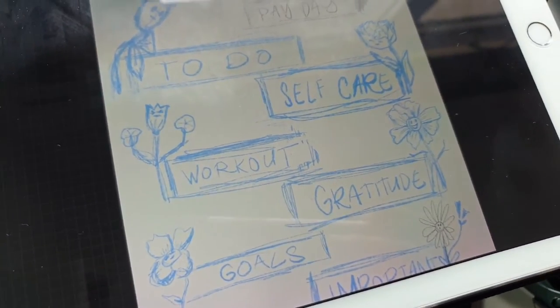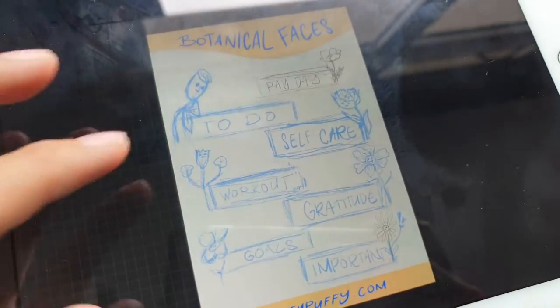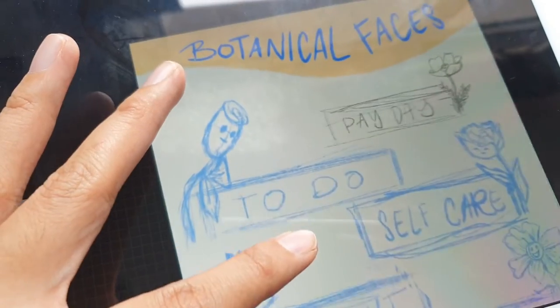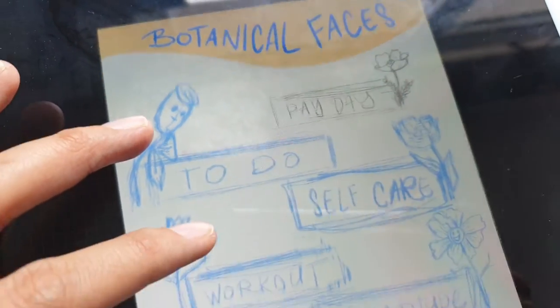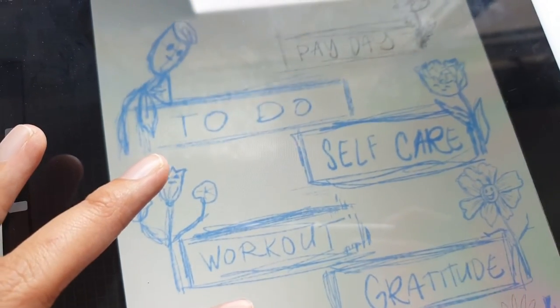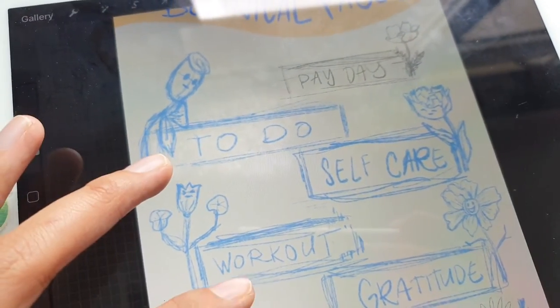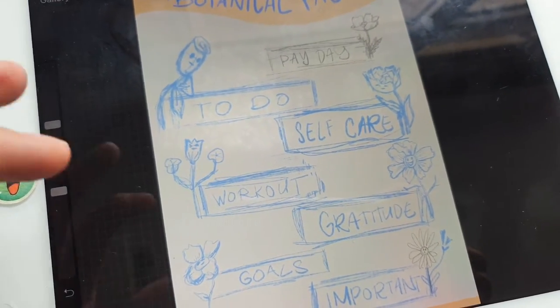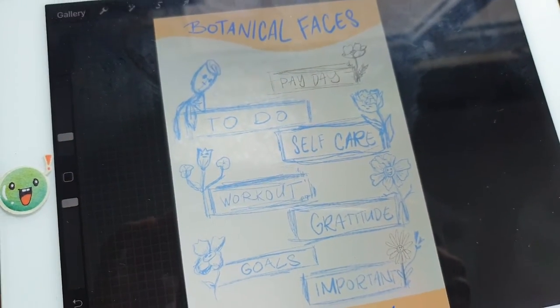So this is something I'm working on, botanical faces. I've done the sketch, so I will outline it and do some coloring. Did the sketch yesterday. I'm so happy and excited. So we shall see.